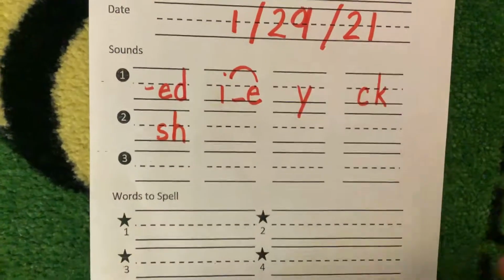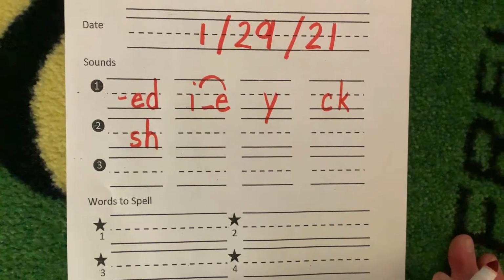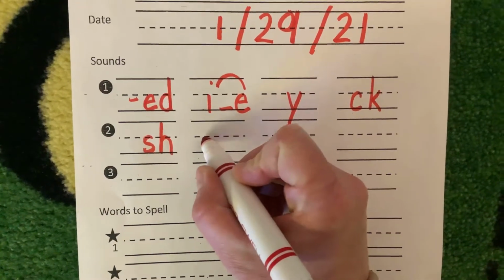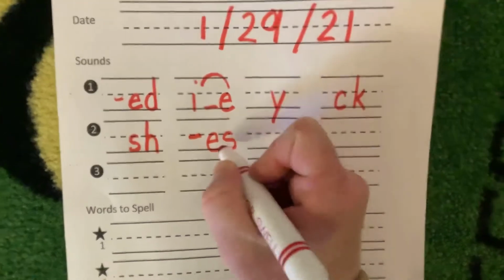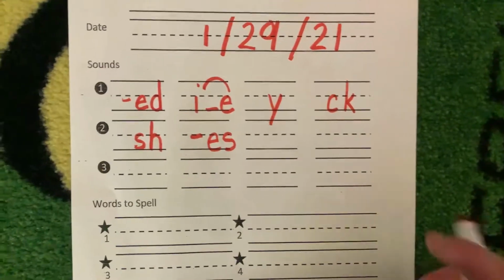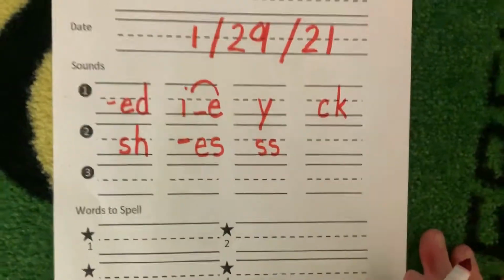Good, S-H. Write me the lowercase letters that say is, and it means more than one, like foxes, boxes, and we say when a word ends in CH, SH, X, or Z, add ES and you'll please me. It's one of our suffixes. Write me the lowercase letters that say S, as in class. At the end of a 1-syllable word after 1 short vowel, S is spelled SS.